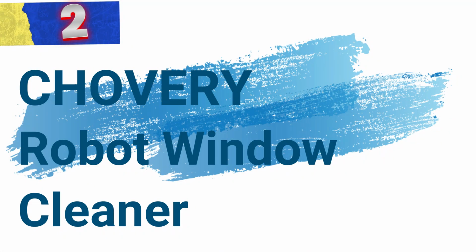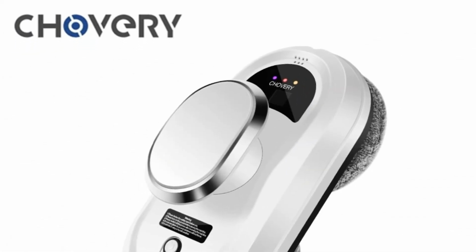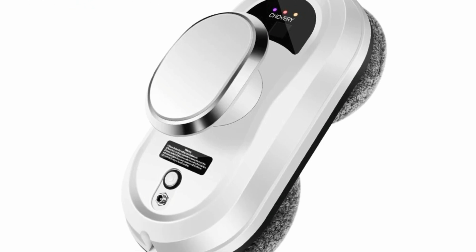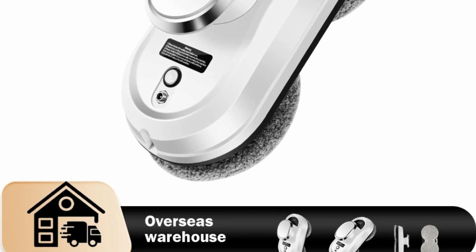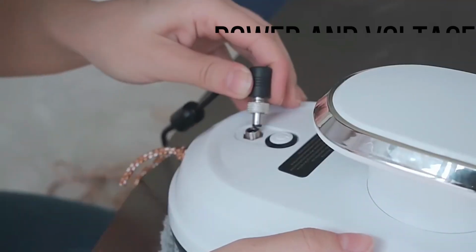CHOVERY Robot Window Cleaner. The robot vacuum cleaner for windows is designed to make window cleaning simple and effective. With advanced features, this electric glass cleaning robot ensures spotless windows with minimal effort. Whether used at home or in a commercial setting, this device combines convenience, performance, and safety.